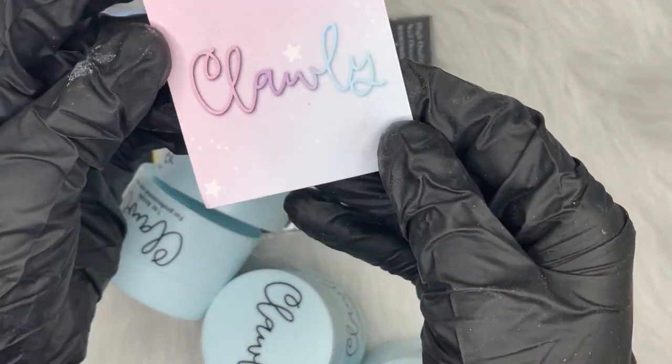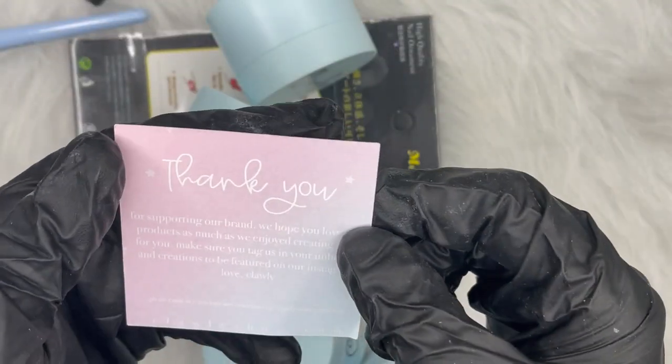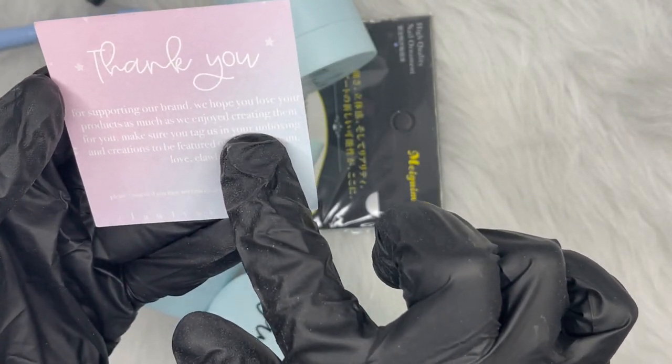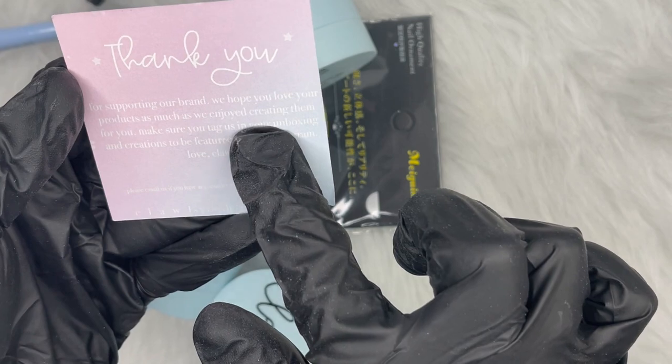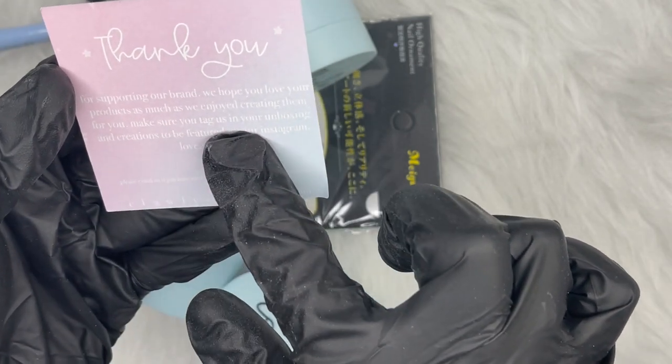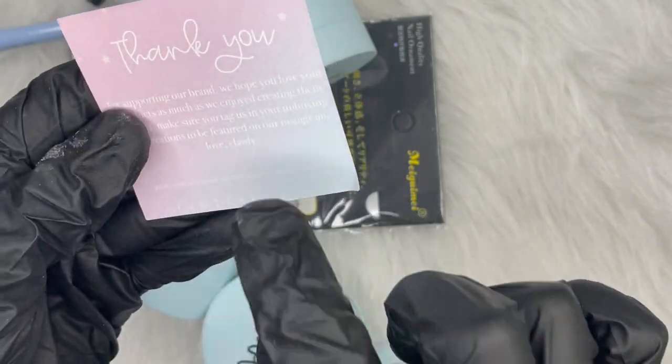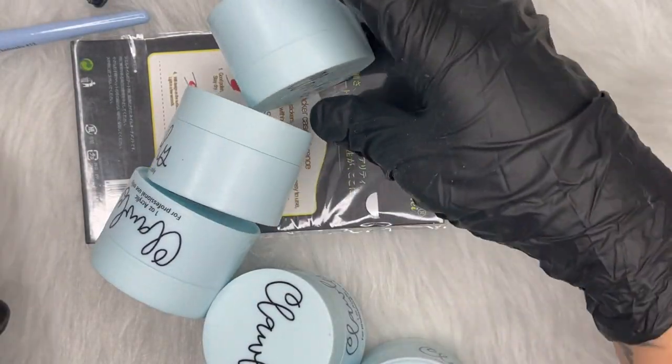It does come with a little thank you card. So it says, thank you for supporting our brand. We hope you love your products as much as we enjoyed creating them for you. Make sure you tag us in your unboxing and creations to be featured on our Instagram. Love, Quali.